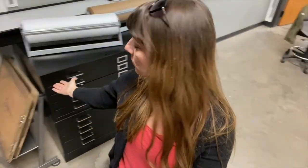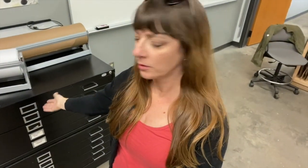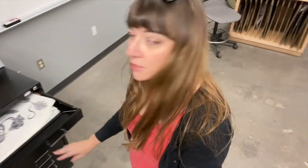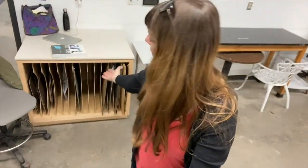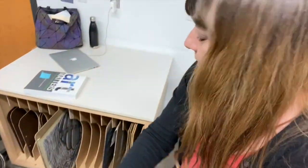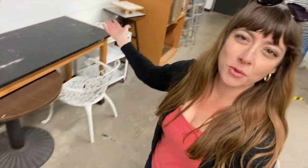One of the great things about this studio is that you're never at a loss for storage. We have storage for drawing boards, storage for paper. This top drawer is mine. It houses my drawing 2 students' work. We also have storage for drawing boards while they're being worked on. This is from my drawing 2 class, so you can see they can put their pages in their cubbies without them getting ruined. We have more storage in the back.